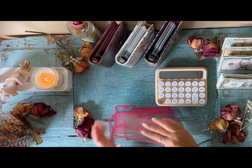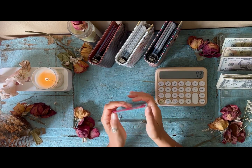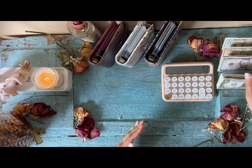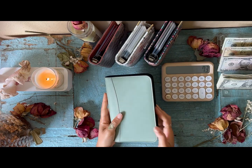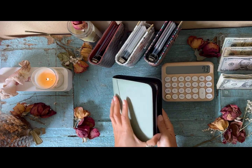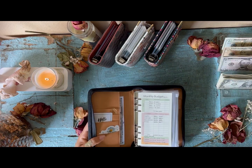So we've got $73 that I'm going to put in my apartment binder. I'm just going to do it now so I can get this out of the way. Whoopsie. The one, the only apartment binder. Oh, I love it so much. All right, so let me get this out of the way.